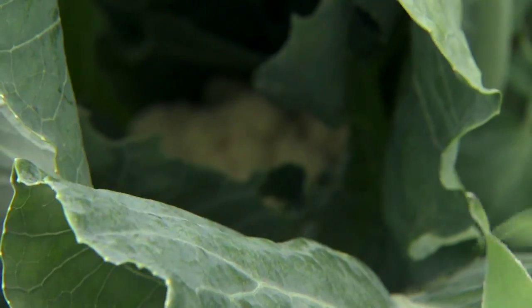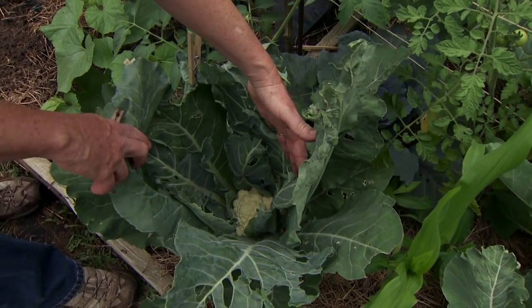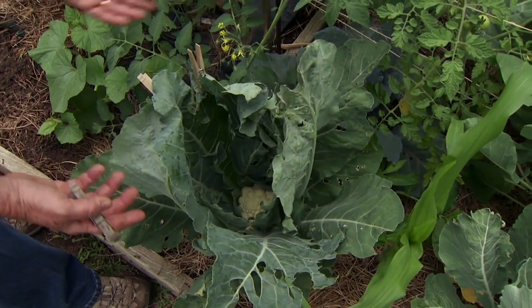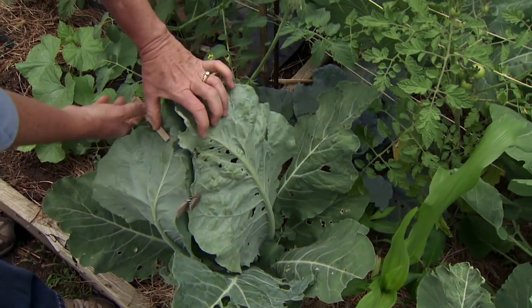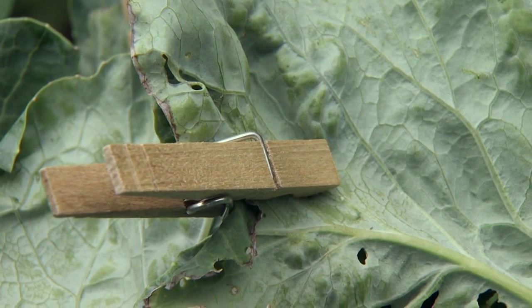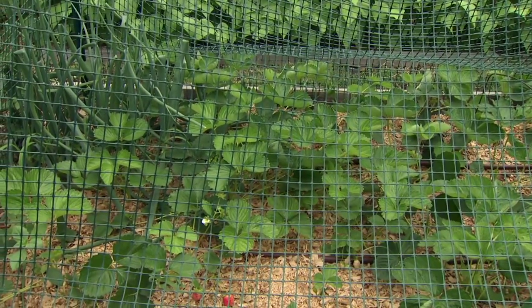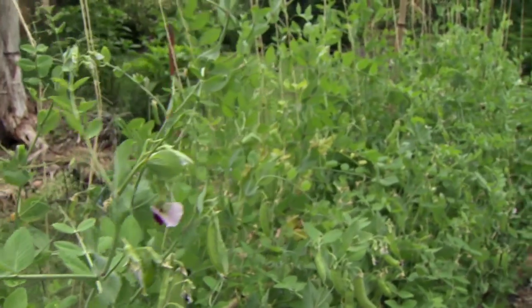Right here we have some cauliflower that is just forming a head, and I could have covered them with Remay to keep the pests out instead of hand picking, but again, it's just a very small garden. I'm out here every day. So I use clothespins to blanch the heads, to keep the sun out. You could also use string or rubber bands. I tend to use a lot of clothespins in the garden because I use Remay for frost protection. I use wire coverings on things for wildlife prevention. They're just useful for all kinds of things, including hanging up laundry.